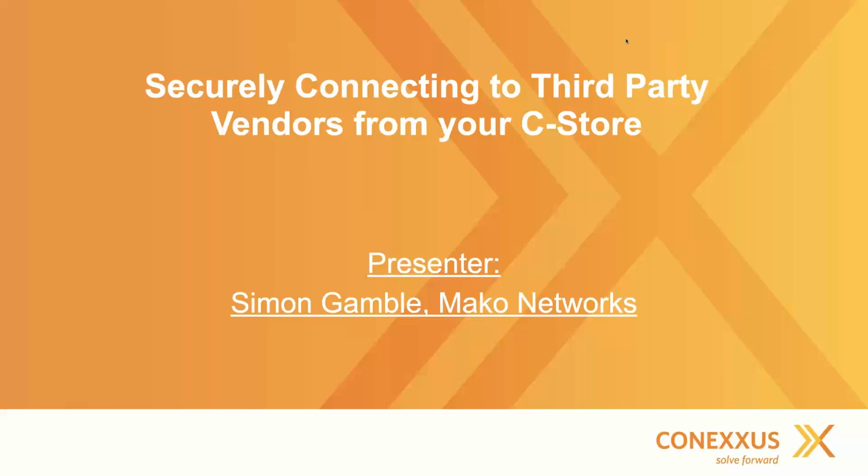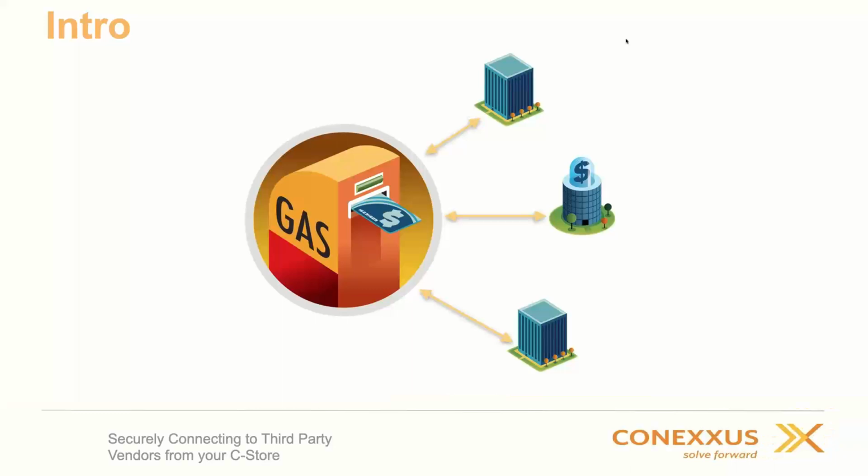Today's topic is about securely connecting to third-party vendors from your C-store. Once again, my name's Simon Gamble. I'm one of the co-founders of Mako Networks, and today I'm going to hopefully give you some things to think about when considering what third-party vendors to connect to from your stores and how best to do it. And hopefully it gives you some things to think about rather than just, I'm going to connect to this app or I'm going to connect to this service. So let's get started.